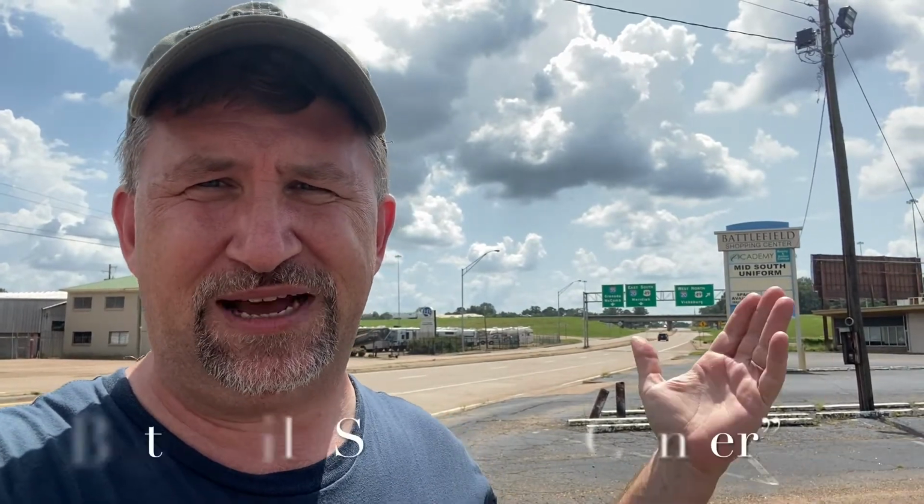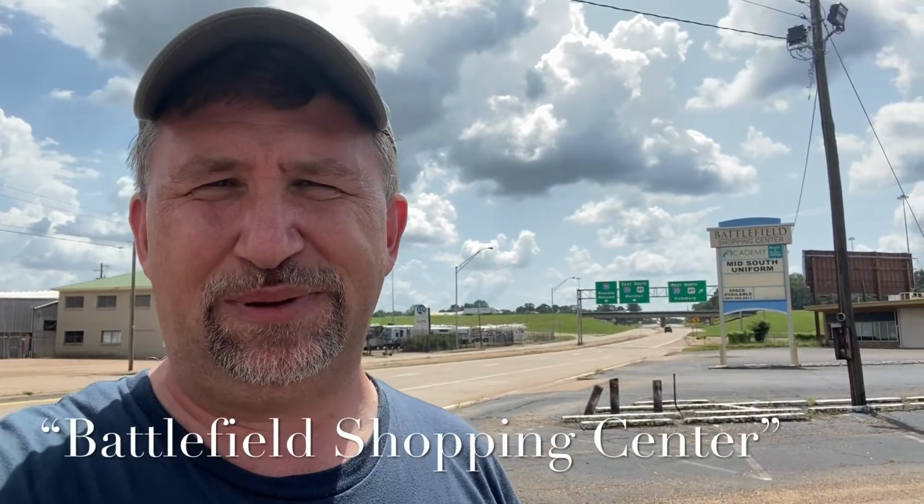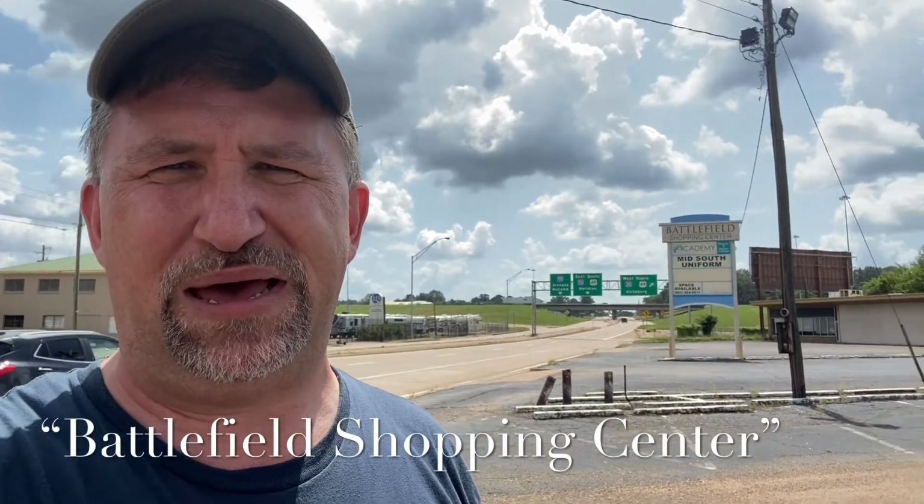Now, let me take a second to get us oriented. We were up that rise on this side, same side of the road. As I mentioned, there's not a whole lot left here in Jackson. Ironically, we've got the Battlefield Shopping Center. This is not Battlefield Park, but Battlefield Parking Lot. And then there's actually nothing in the shopping center anymore.